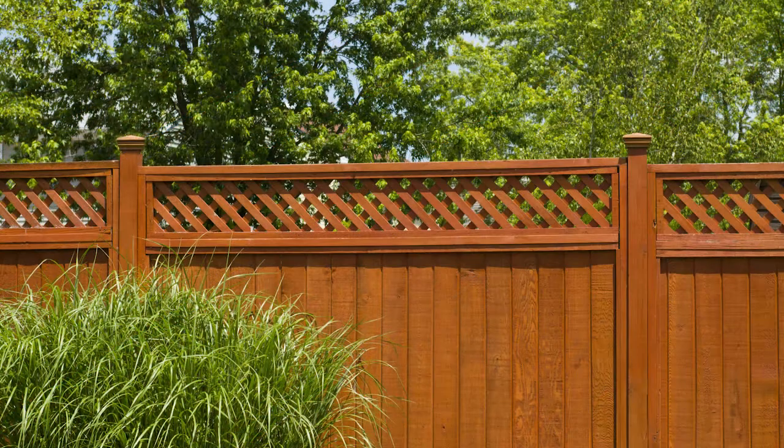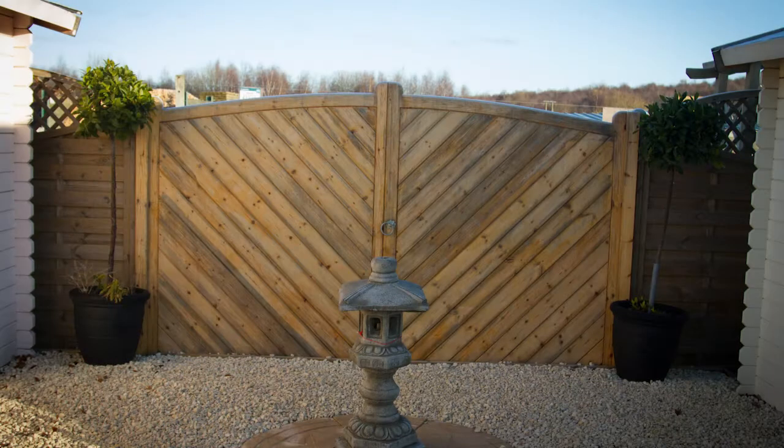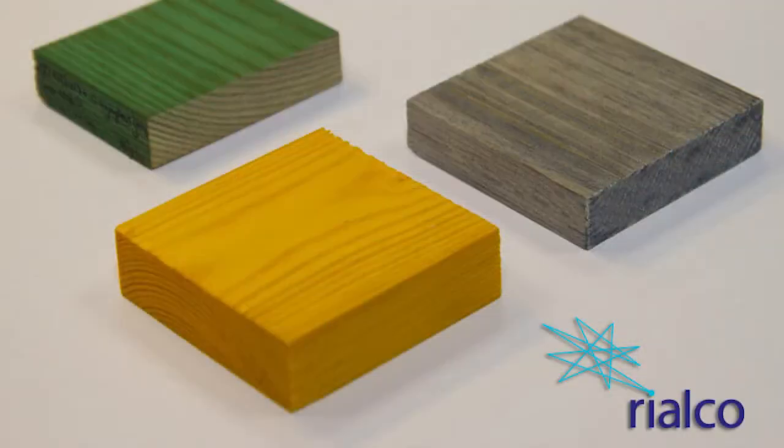Thanks to the ongoing research and development work at Rialco, however, treaters can now obtain dark, evenly coloured boards with no problems of sedimentation. When we develop a colour, we work closely with each preservative manufacturer to ensure that the colour is fully compatible and that each colour is unique. We also develop colours for use with non-copper containing preservatives, for example, greys and greens, which create a different aesthetic effect, or bright yellows, which are used as treatment indicators.